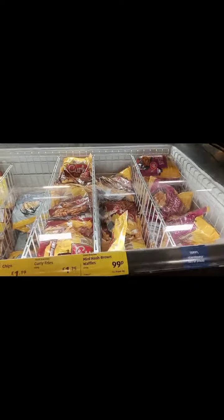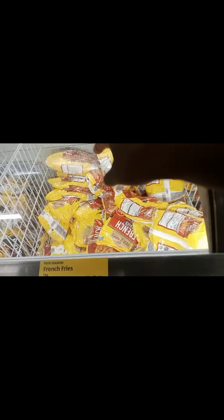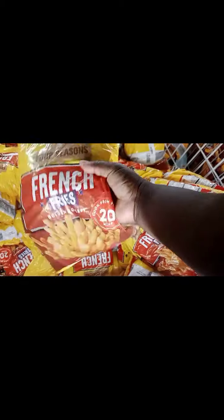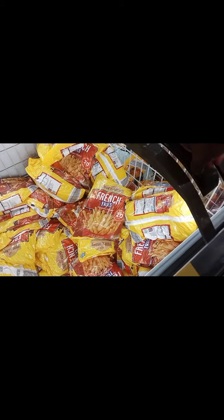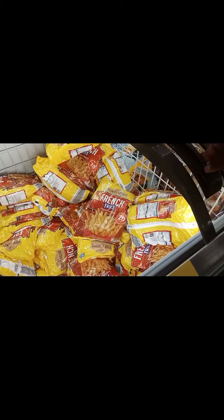Then these are chips, guys. Today I'm not getting ice cream. Yeah, but those are chips there. 89p, guys. Let me show you. French fries. I think I should buy this. I can go and cook it today.